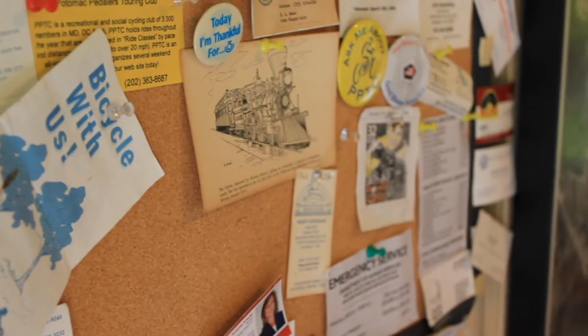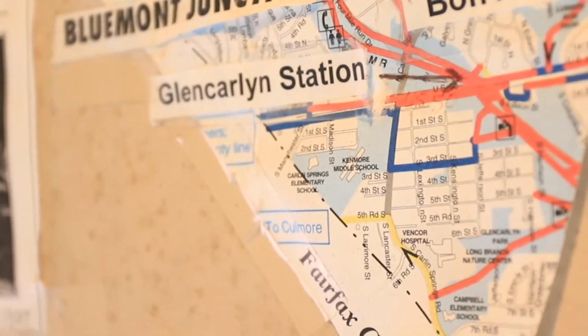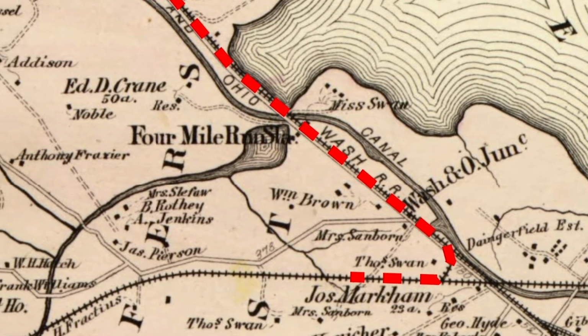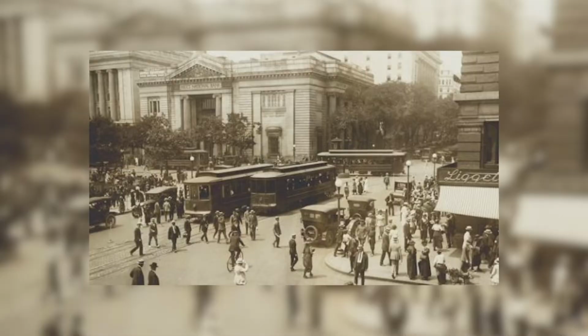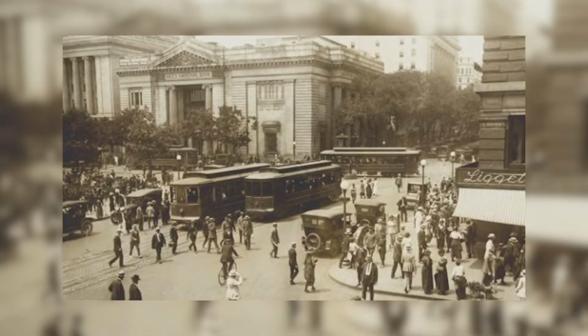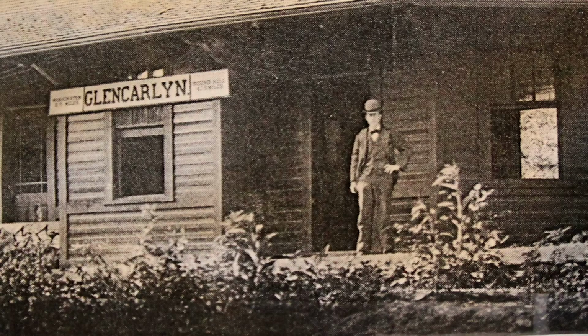In 1872, the Washington and Ohio Railroad put a station and train stops adjacent to the Ball Sellers' house. The rail system was starting up, and so you'd be able to spend a day trip outside of DC, where it's hot and stinky and boring, and you would come out to the country and have a picnic at Carlin Springs.